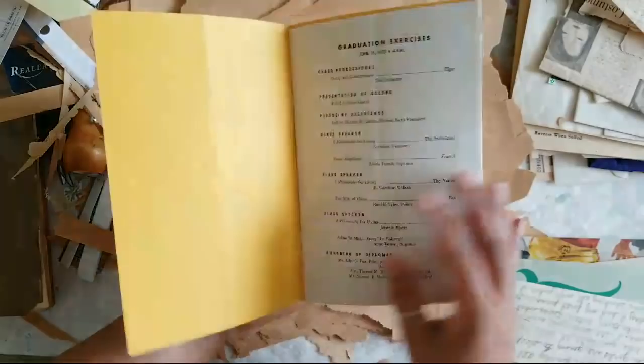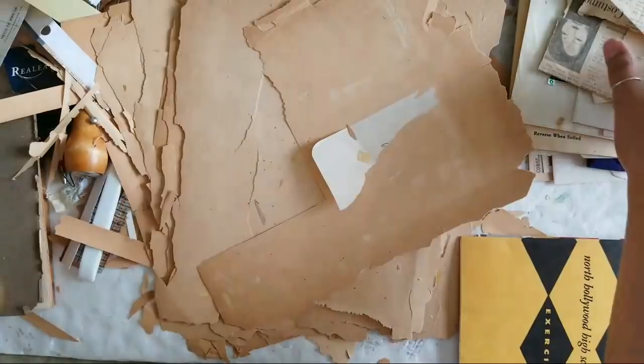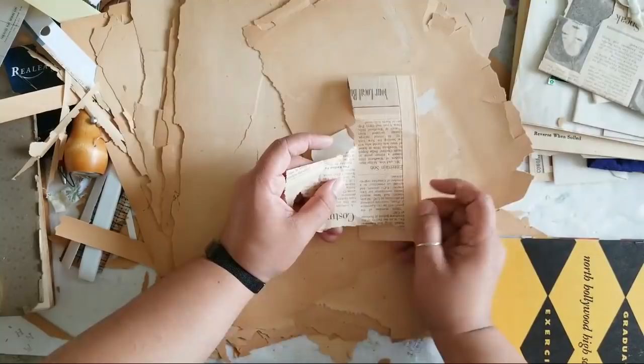This is a school exercises, it says. Let me see what you guys are saying. It is fun. So much came with that one person. It's like a biography. Oh, that's what it is, Lynn. Thank you for saying that.